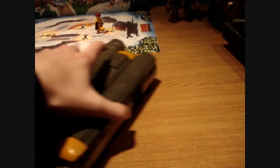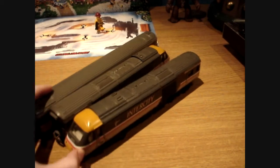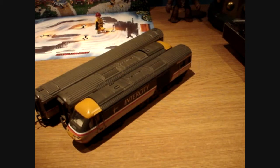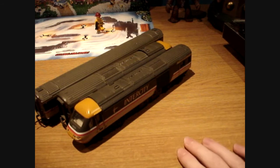The last review that I needed to do is the Intercity 125, or the Class 43, or the HST 125, or whatever you want to call it. To me it is an Intercity 125, that's what I will mostly be calling it. But the Class 43 was built by BREL from 1975 to 1982.